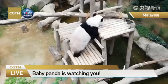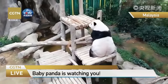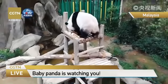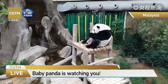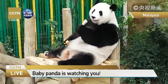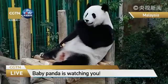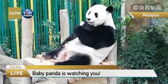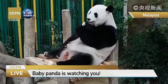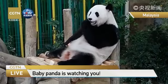So, this lady is actually the veterinarian of this zoo. Can you give us some introduction about the health condition of Xin Xin and Liang Liang? These two giant pandas have been in the National Zoo for around 10 years. However, they're in very good health condition. Even though Liang Liang has given birth to two babies, she's still very healthy, with just a little bit of increase in weight. Now we can see Liang Liang is very comfortable, enjoying her food.